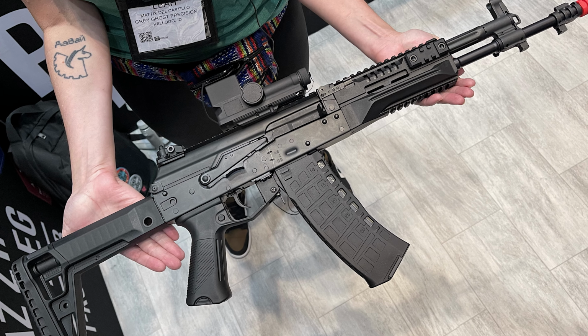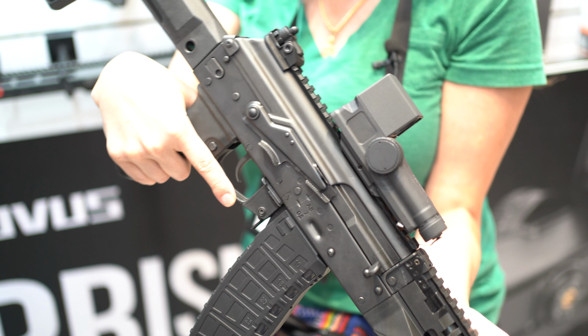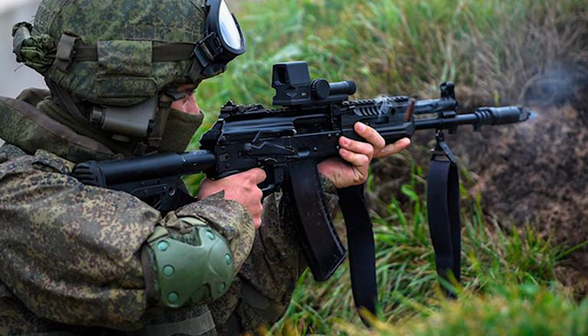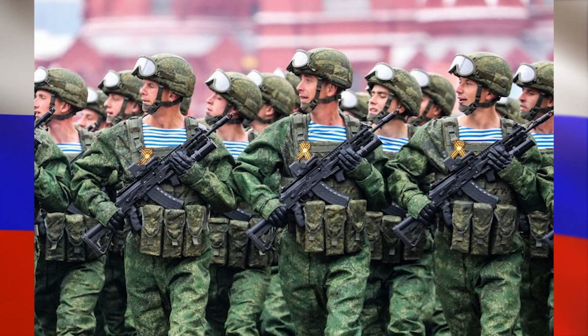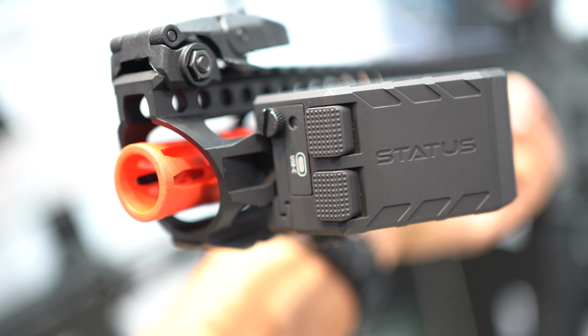You may have also noticed the Russian 1P87 or PK120 holographic sight on the AK12. This is a replica produced by Novus Optics that MOS also distributes. This optic is the Russian equivalent of an EOTech, which is very neat for anyone looking to do a Russian soldat impression. Another neat product from MOS is this heads-up display called Status.